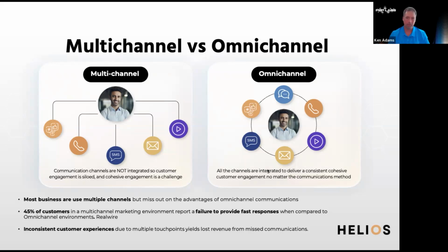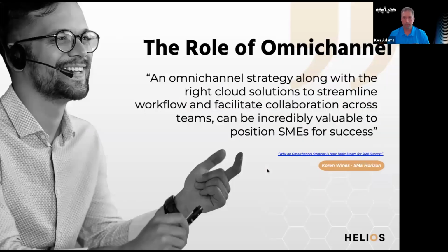So everything comes into a single inbox for your agents, and it's a shared inbox environment. Your whole team can be on there. Based on what keys they belong to, they can actually see every conversation that's going on and pick up right where someone who just got off shift left off. So something to keep in mind, an omni-channel strategy along with the right cloud solution, PortaOne in this case, to streamline workflow and facilitate collaboration across your teams is incredibly valuable to the SMBs.